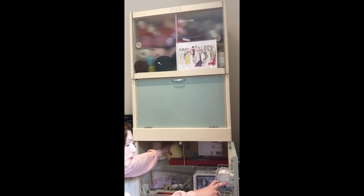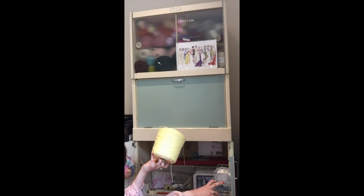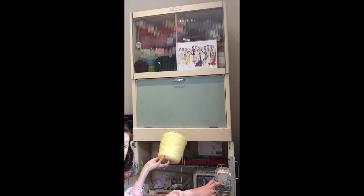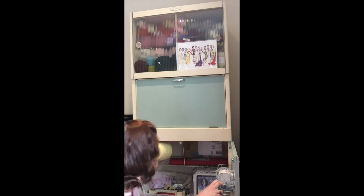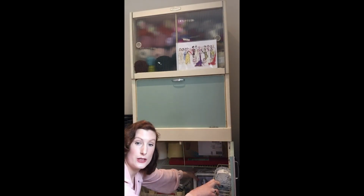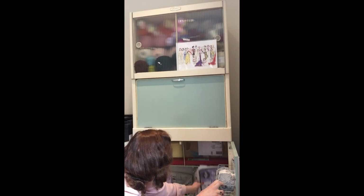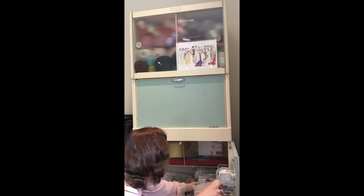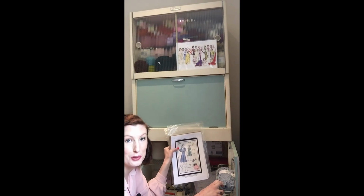These are my waste yarn or practice yarn if I'm doing a gauge swatch, that kind of thing. I don't want to use my best yarns. I'll do a practice on those first. In this side I've got my dressmaking patterns and some old knitting patterns as well. So my dressmaking patterns for when I can be bothered to get my sewing machine out.